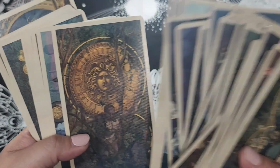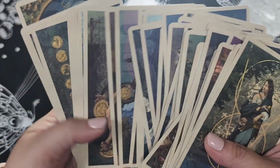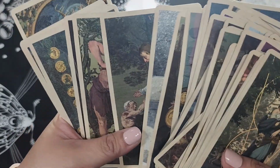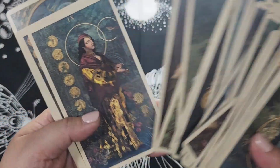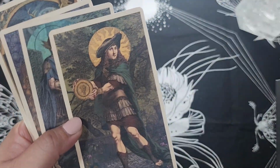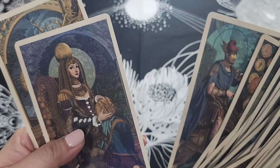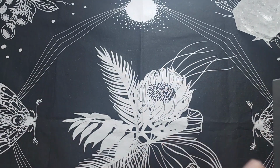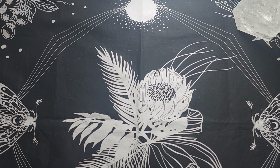As I understand, they used to have the PDF, but they stopped distributing that PDF. But you can get the meanings online. It's just difficult to keep checking the meanings online, right? So this one, I don't really use much because I feel like I need more information to use the cards, if that makes sense. But it is a beautiful deck.